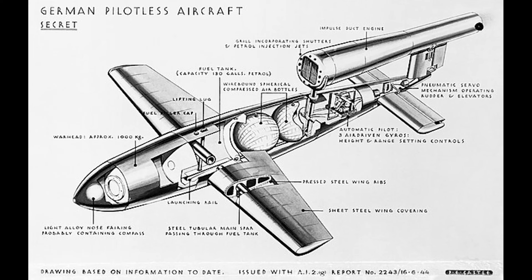I had trouble understanding the science of how these things actually worked, but they basically had a very primitive autopilot that would guide them to their assigned target, and by the end of the war, they would strike targets to an accuracy of within 7 miles.